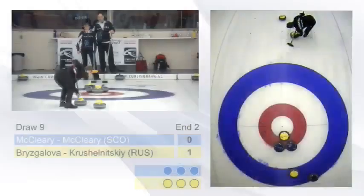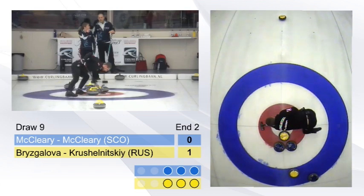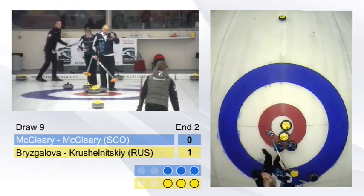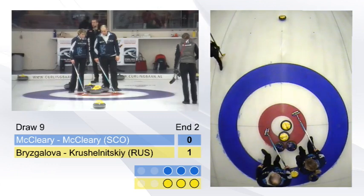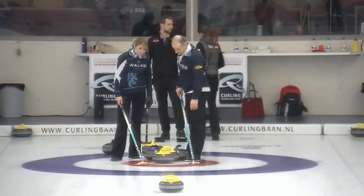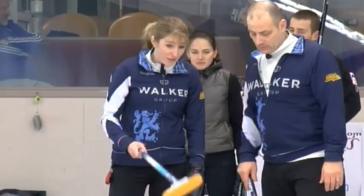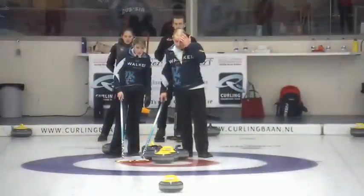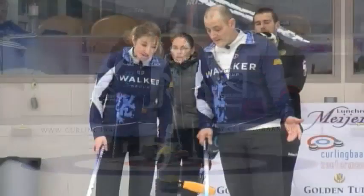So Alexander doing this hard sweep here, and Anastasia calling the line. Got a really nice shot here. Just put that right on top. Really well done. That was a great execution of communication and teamwork. Yeah, for sure. Now it's hard for Scotland to remove this one. Team Russia here lost their first 2 games. They came back and won really well in their third game. So they'll be looking for a win to try and stay alive and qualify for the playoffs. It's a pretty tight pool. Exactly, both teams are still in the running for the playoffs.